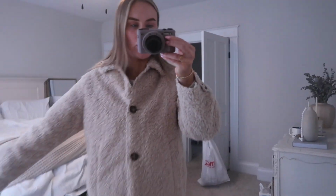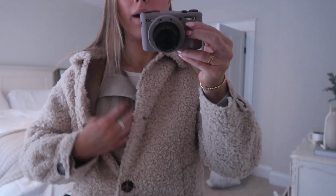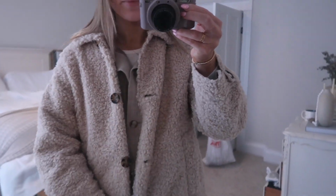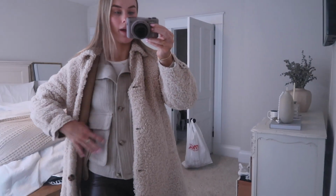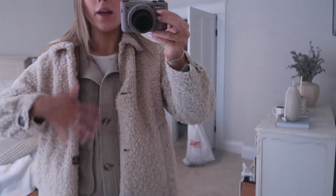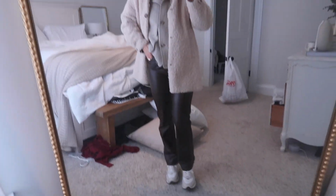Okay, we're going with classic work today. I have on my Zara little Sherpa jacket, but I also have on this Madewell neutral jacket. I guess I could show you and I can button this up later. I put this on because it's freezing out. So this Madewell jacket is actually going to be unbuttoned, and I just have a cream ribbed shirt underneath. And then I just have on dark brown leather pants and Madewell shoes.